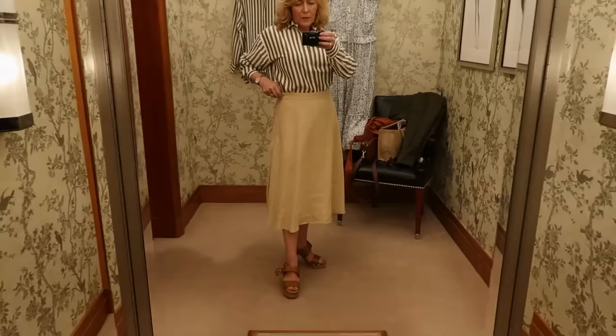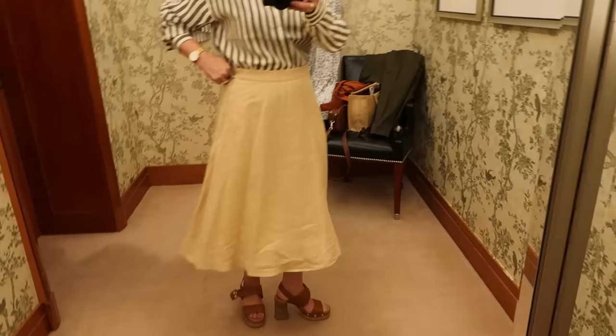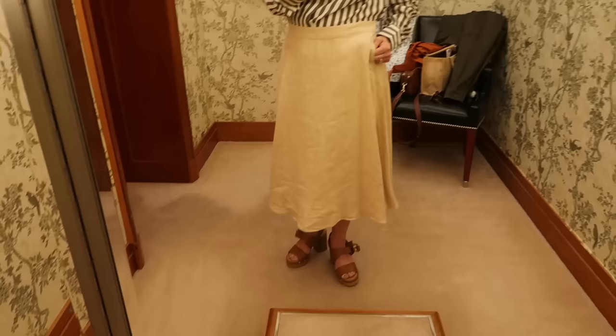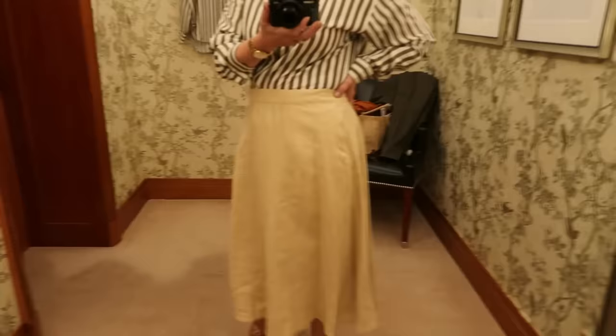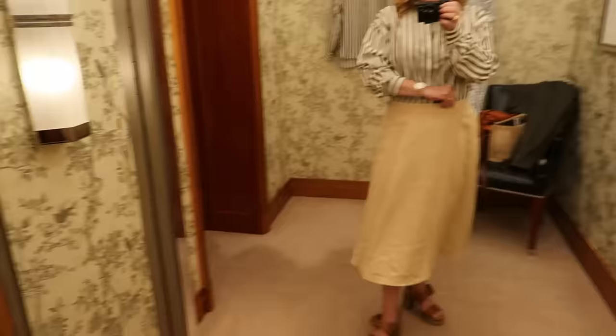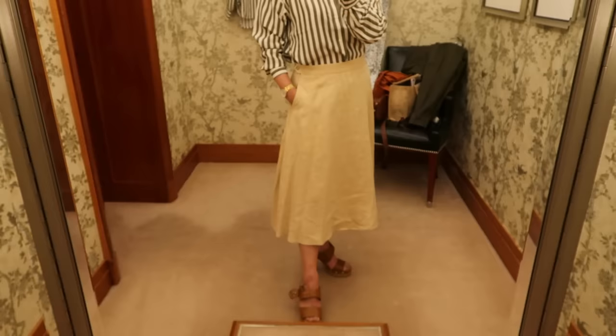Another lovely piece. This is a linen skirt, side zip. It's a size 10, quite roomy but very comfortable. You've got pockets as well. I really like that. The pockets are all sewn. Can't open them, but yeah, I would like this. It's something that I would wear quite a lot. It's a shame they don't undo the pockets. Can't get my hand in because then you can't see if they gape. Oh, there you go. That is a lovely skirt. I really like it.